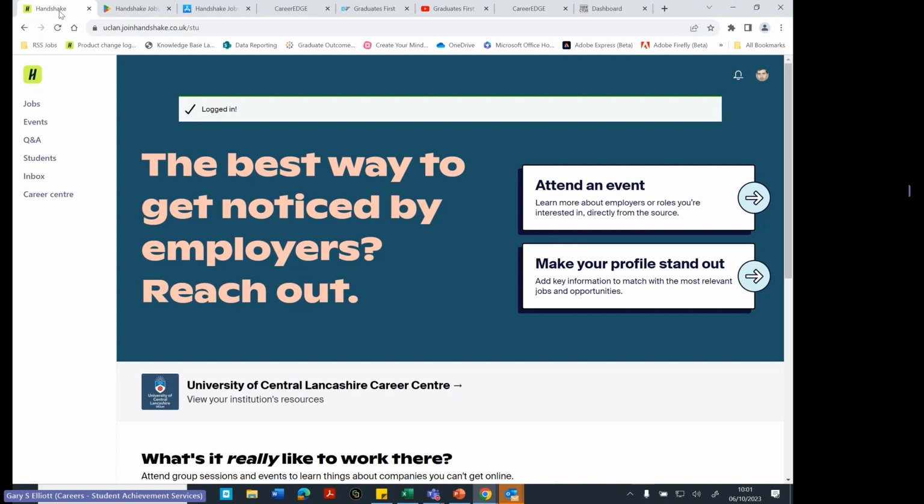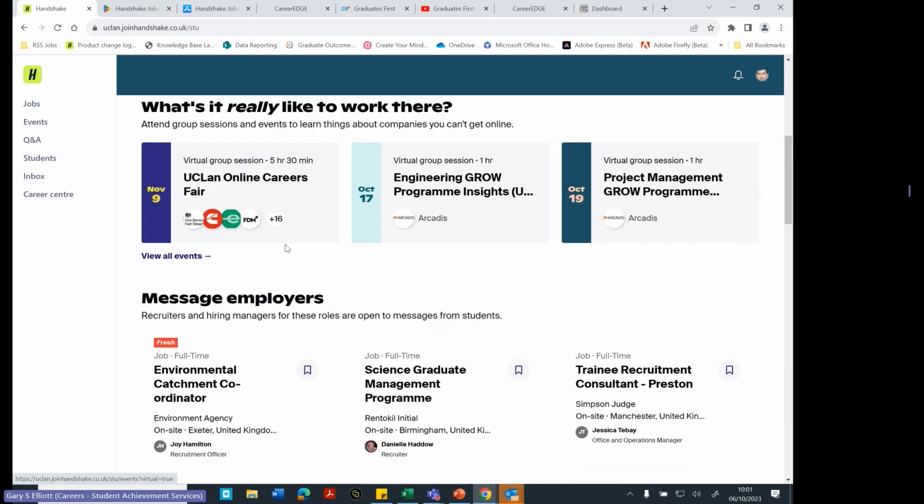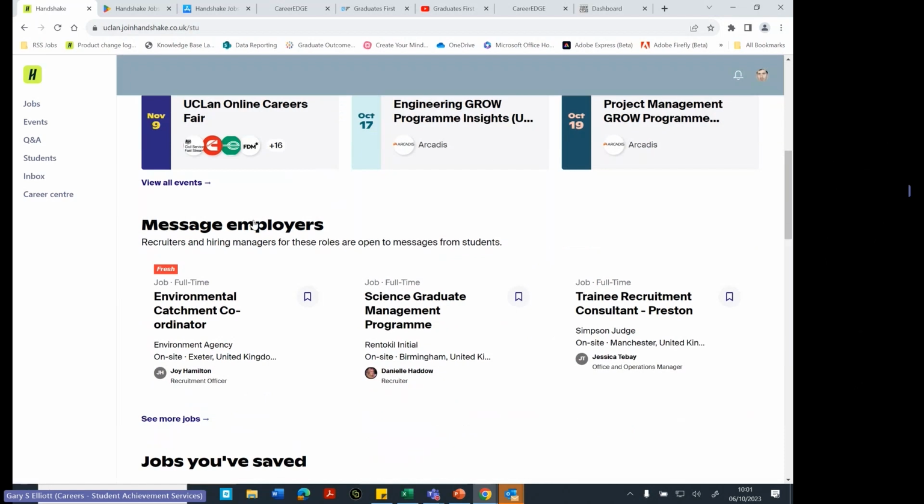The app doesn't have quite as much stuff in it as the browser does, but it's very good because it has a social media feed with videos and useful things inside it. So it's a good thing to go and get the app, so you've got that on your phone and it's easy to use. From the homepage of Handshake, you basically get information about sessions that employers are running.